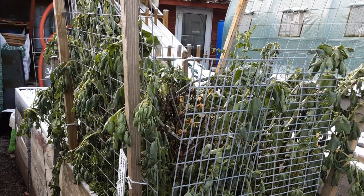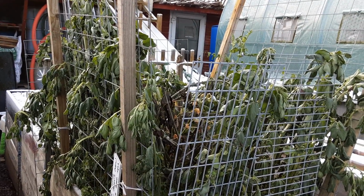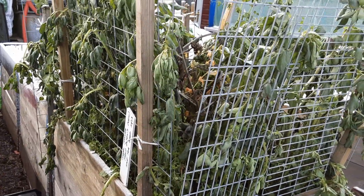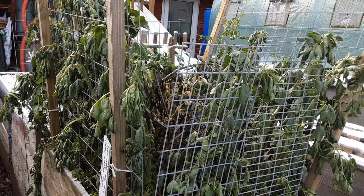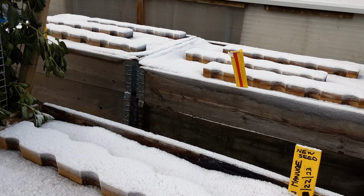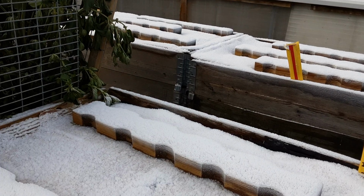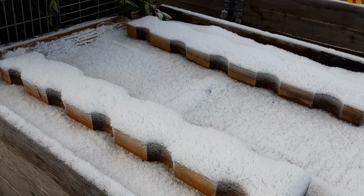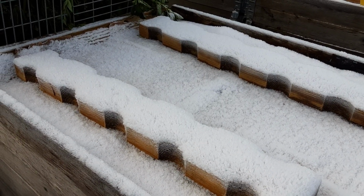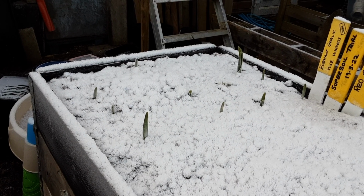And the broad beans, the field beans, green manure, are looking very sad indeed. I might end up cutting those off at the bottom and letting them reshoot, but that's the chance we take when we planted them early. But remember, all these other beds have had the green manure cut, chop and drop, and now the worms are working on it, ready for our plants for 2023.